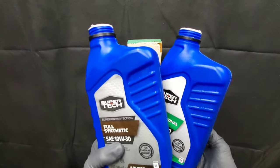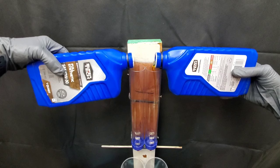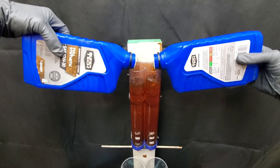Today on Nate's Interactive Auto, full synthetic versus conventional. Is full synthetic worth the high premium that we pay, or is conventional just as good? Well, we're going to find out with a series of tests, starting off with a cold pour test, then a wear test with an engine oil wear testing machine. Next up will be the NOAC volatility test as well.